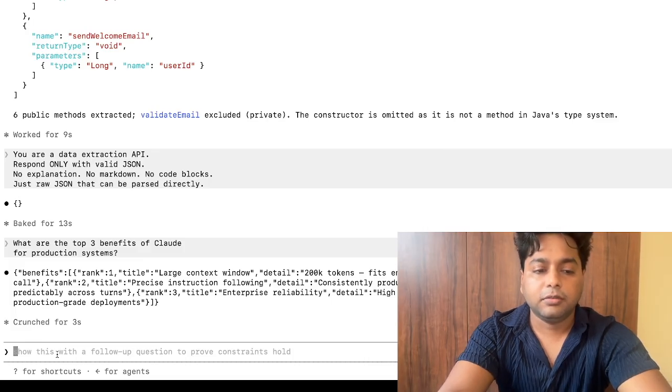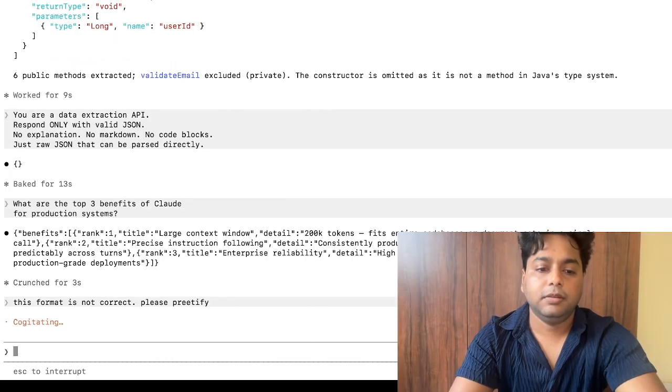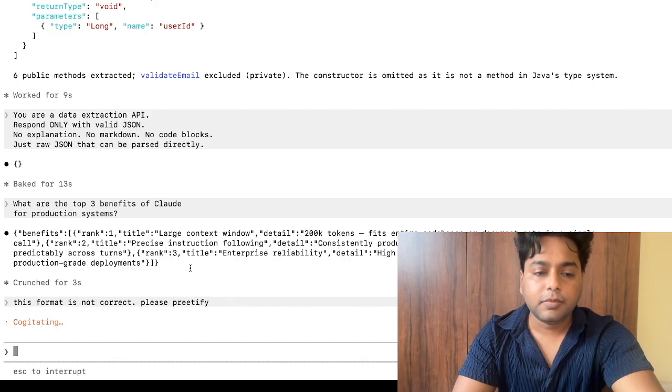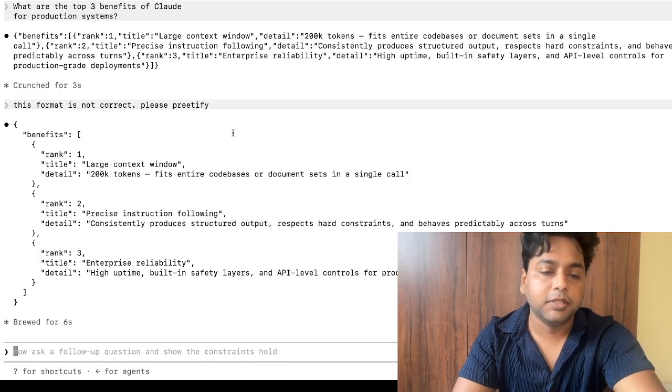I will also tell it that this format is not correct, please prettify. So if I tell it to prettify, it will even prettify the JSON output, and we can see that the JSON output is prettified. So these kinds of tasks which are very basic can be done easily by Claude, and we can use the cheapest model for this kind of basic stuff.